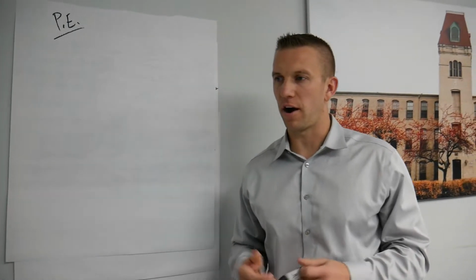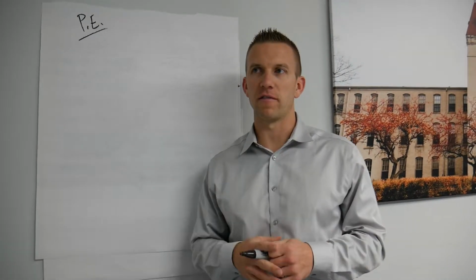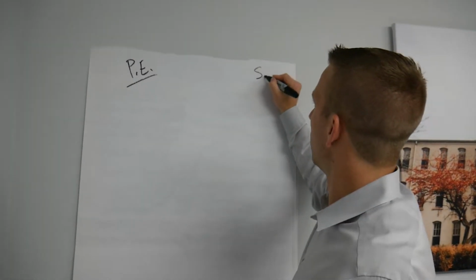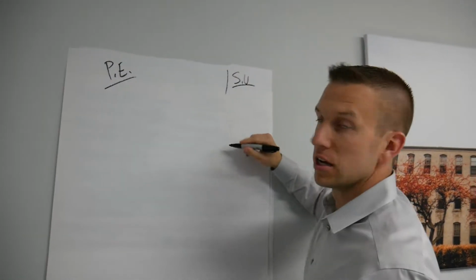Our first offer was like 800,000. We had 11 counter offers. We came in at 1.2. So what we did for the storage units, I'll just do storage units here. It was 1.2.